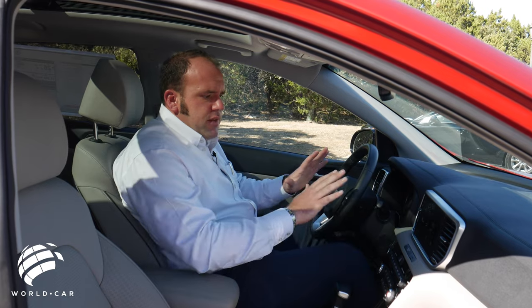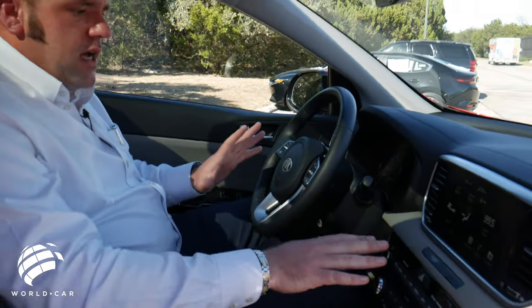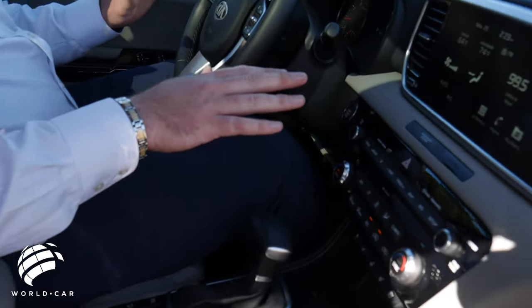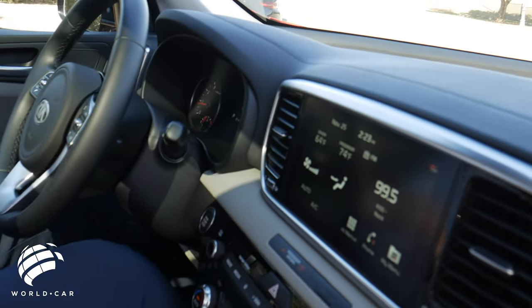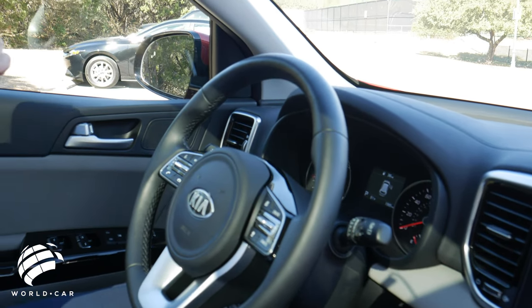Very typical of the Kia brand as far as the layout. Everything's very simple and easy to use. Everything's right within fingertip reach, but also seems like everything's in the spot where it should be. Driver's door, power windows, door locks, mirrors, pretty typical.